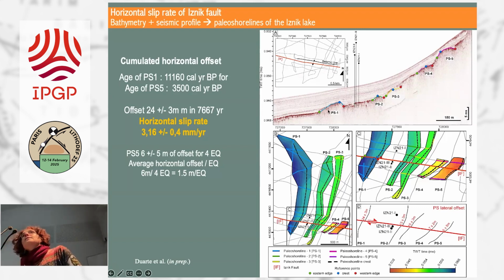The oldest one is this one. Here it's a map of the paleo shorelines, and they are cross-cut by the Iznik fault. So if we zoom here, we can see the crest of the paleo shoreline and the limb. And if we look carefully, the oldest paleo shoreline has been displaced by 24 meters, while the youngest one is offset by 6 meters. So thanks to this offset, we can have a horizontal slip rate on the Iznik fault of 3 millimeters per year.